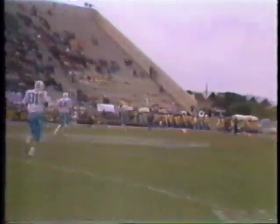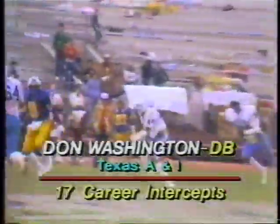On defense, remember the name of Don Washington, a Texas A&I safety. He's picked off 17 passes in his college career. He's big, he's fast, and he has a unique ability of being able to close on a receiver. He will be one of the first defensive backs taken in the country come May when the draft is held.